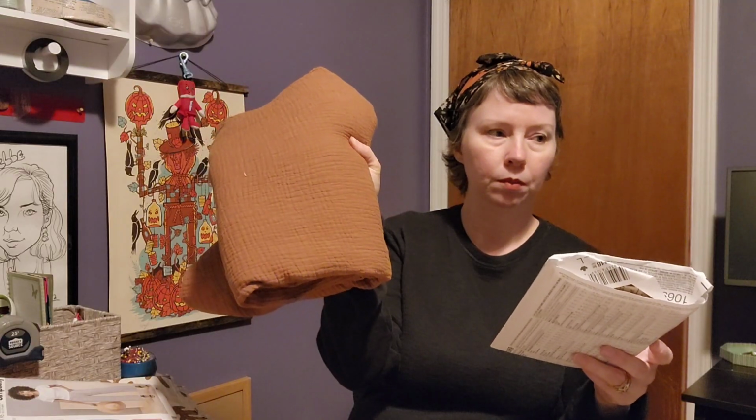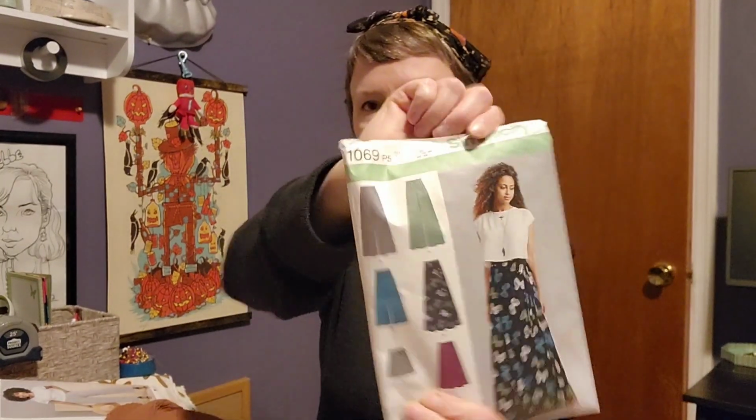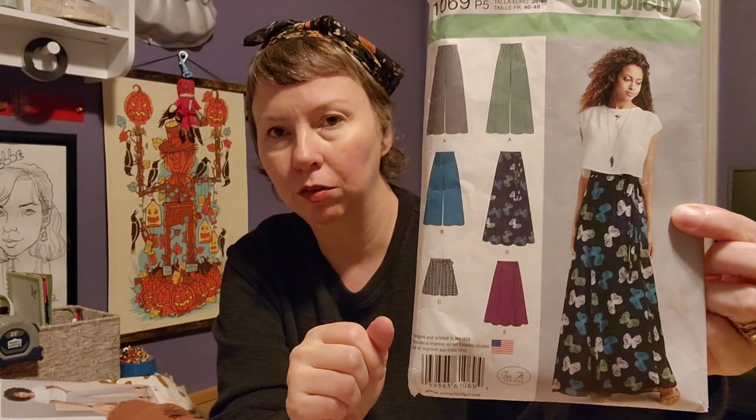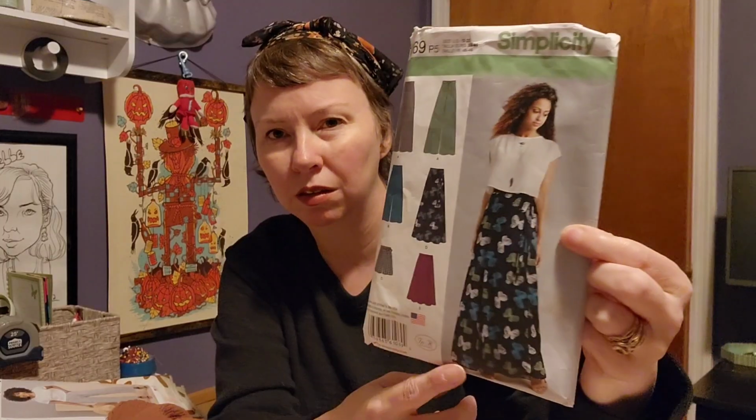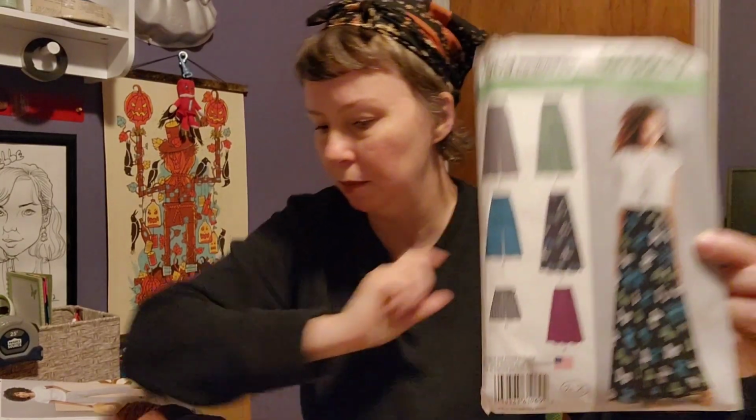Okay, next bottom. Some brown, what do we call this? Double gauze? Yes, double gauze. And I'm going to be doing the little shorts here of whatever this is, Simplicity 1069. I've had this pattern for forever. I've actually made the skirt or tried making the pants or something a long time ago. But I'm going to be making the shorts.